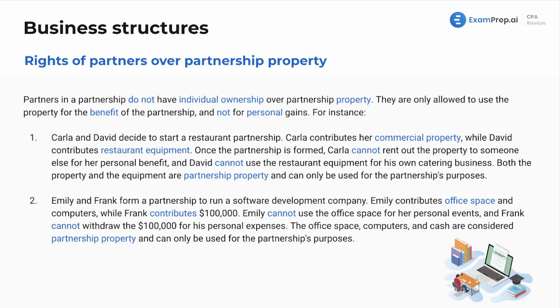All right, what are the rights of partners over partnership property? Great question. So I could be a shareholder of Apple, even a significant shareholder of Apple. But does that mean I can just walk right into the Apple warehouse and start taking newly built iPhones off the shelves, off the manufacturing line, and just put them in my pocket? Nope, not at all. Now, similarly, what are the rights of partners over the property owned by their legal entity? Well, partners in a partnership do not have individual ownership over partnership property. They're only allowed to use the property for the benefit of the partnership, not for personal gains.